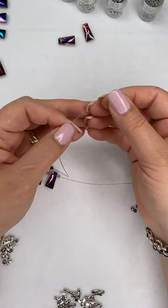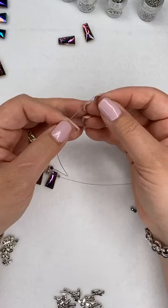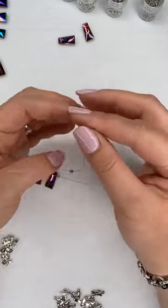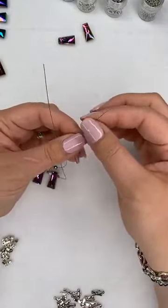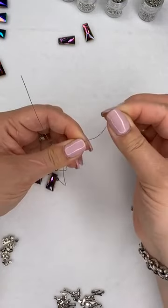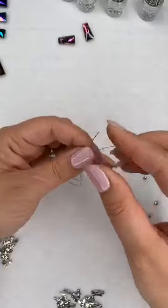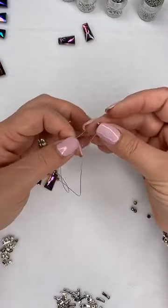Lauren is asking, do you have to use tiger tail for the trapezoid gems, or could thread be used? Are they too heavy? I love using tiger tail because it's a really strong material. This one has 7 strands of steel in it. They are really thin, but they're woven together and coated with nylon, so you can't break this with your hands whatsoever. You're going to need a crimp bead at the end to secure it, which I'm going to show you how to do.